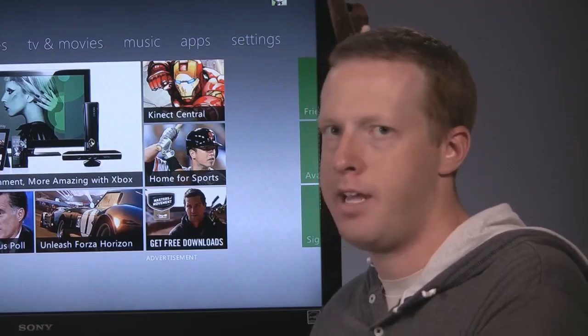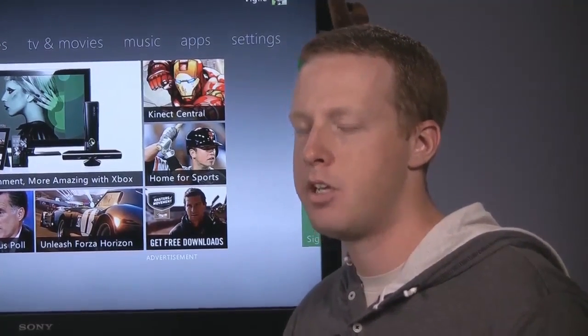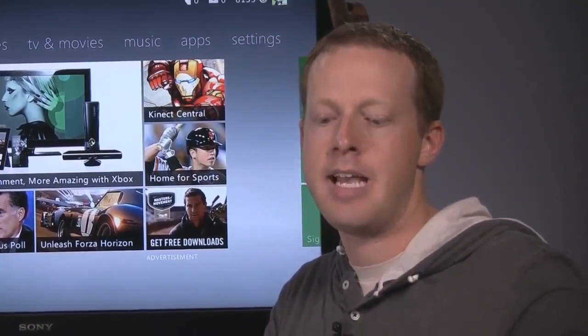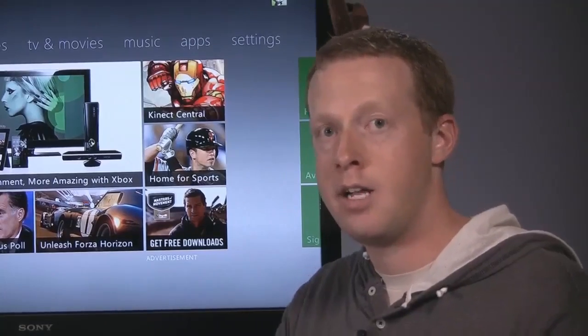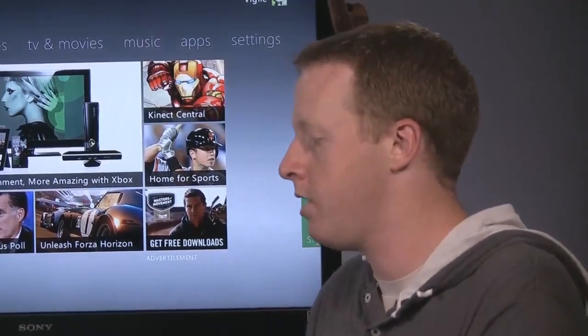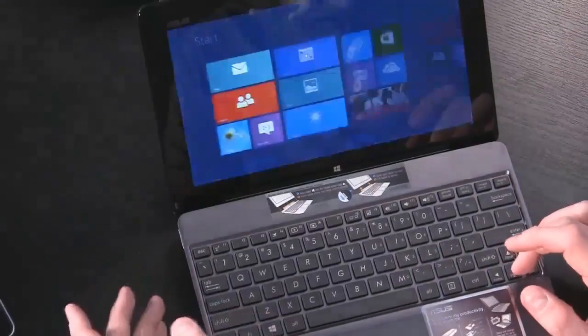basically take the functionality of the tablet and add onto it, as opposed to what I think many of the convertible laptops will be with the Windows 8 release, which is let's take a laptop and slap some experience or some features onto it, a la taking off just the tablet part, as opposed to taking a tablet and adding features to it. I'll be curious to see kind of how people react to it. But yeah, so that works pretty well.